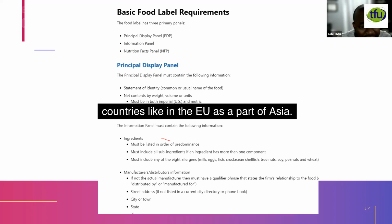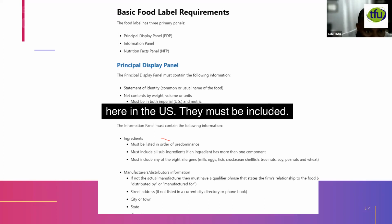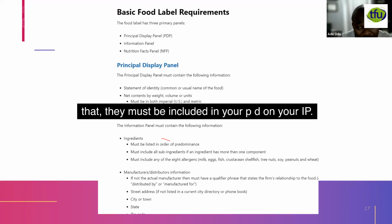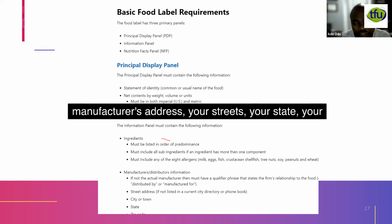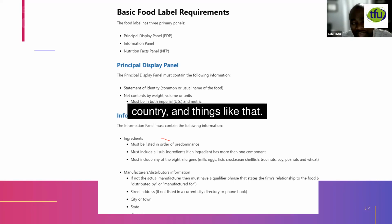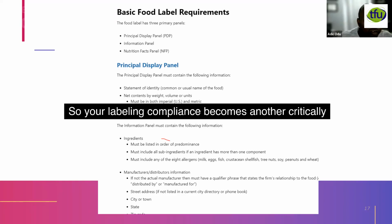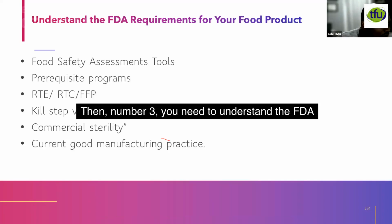In some countries, like in the EU, some parts of Asia, if you use processing aids, they may or may not be added. Here in the US, they must be included. So if you include processing aids and things like that, they must be included in your PDP on your IP. So that's important. Then you should have your manufacturer's address, your street, your state, your country, and things like that. And again, like I said, your allergen declaration must follow the Big 9 declaration. So your labeling compliance becomes another critical element of getting your product to be sold into the United States.